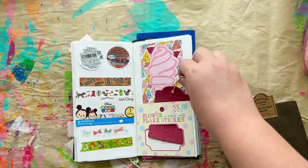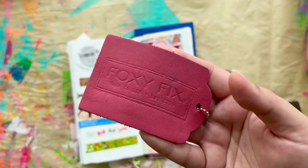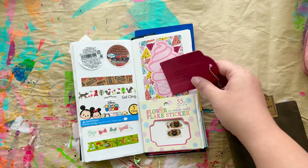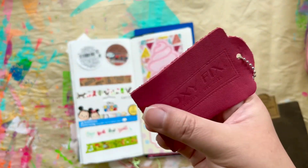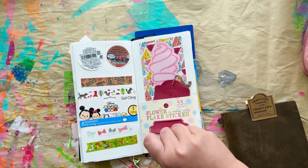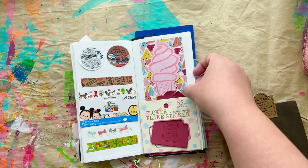And then this was good old Foxy Fix for those of you that are into leather covers. They were a very big deal, but they very suddenly went out of business. I put a little charm on there. They used to send swatches with their traveler's notebooks if you bought one. I don't know what the name of this leather is or what color it is, but it's really nice, so I wanted to keep it in here.